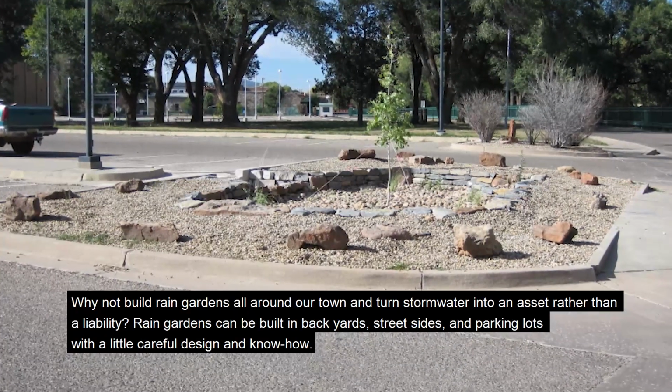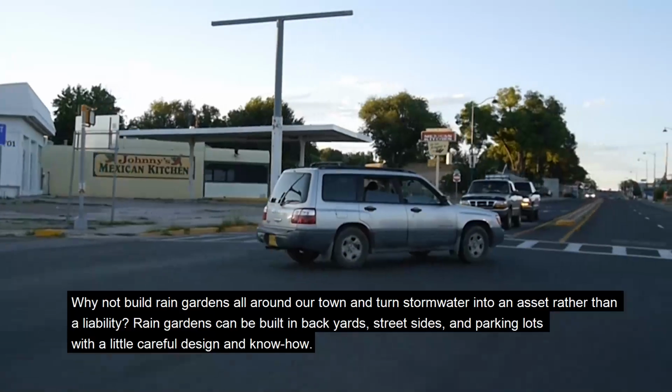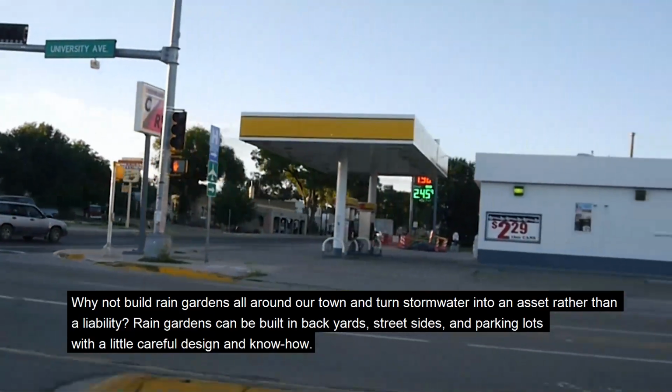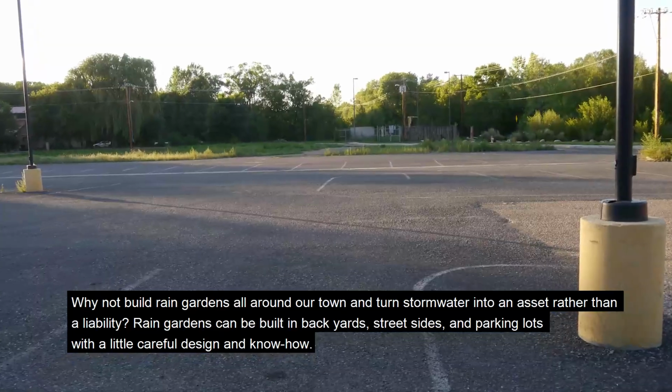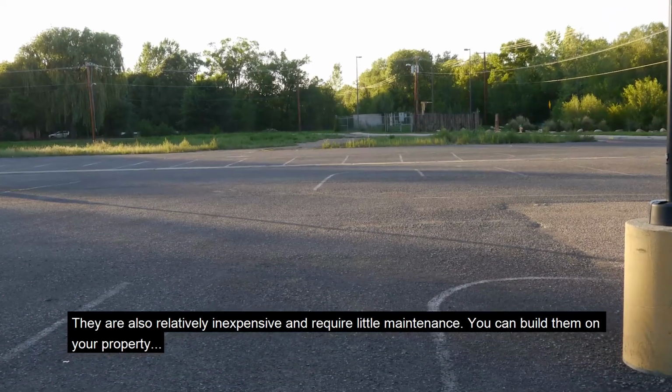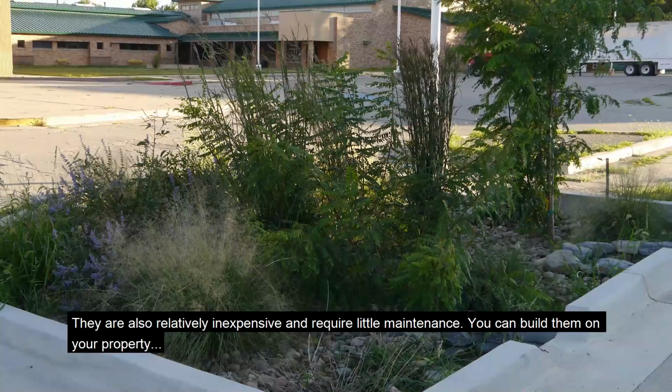Why not build rain gardens all around our town and turn stormwater into an asset rather than a liability? Rain gardens can be built in backyards, along street sides, and in parking lots with a little careful design and know-how. They are also relatively inexpensive and require little maintenance.